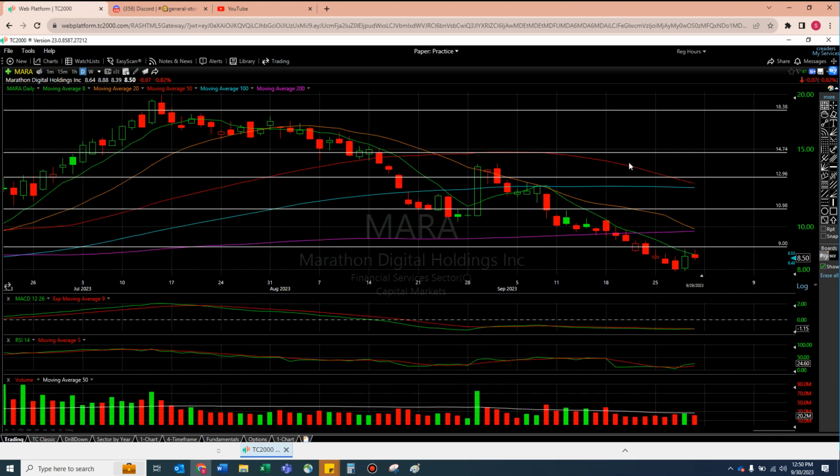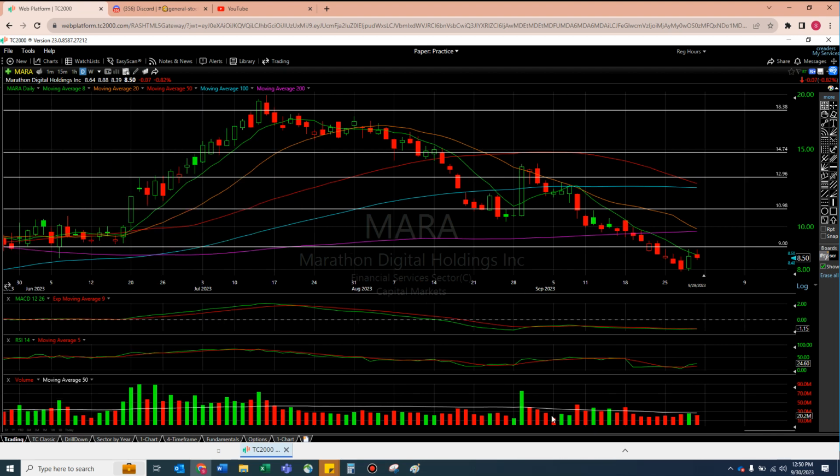So, the one last thing to call out, that's horrible volume. It's horrible volume, pretty much since it stopped going up too. This just was nothing but red sell-off on top of very minimal days over that 50 moving average. Yeah, this one's looking rough for sure.